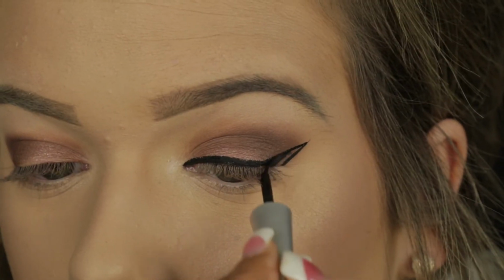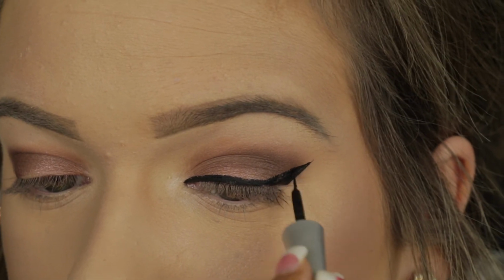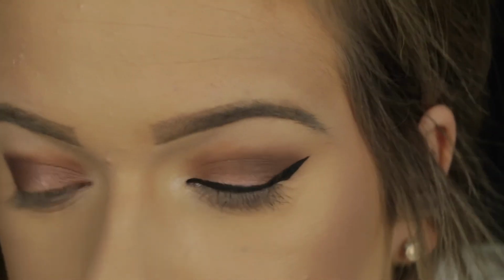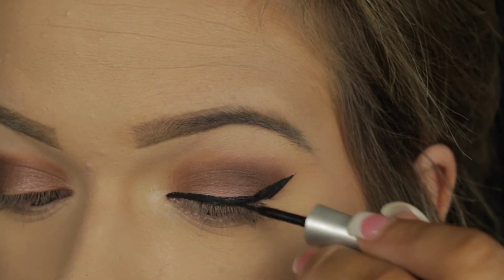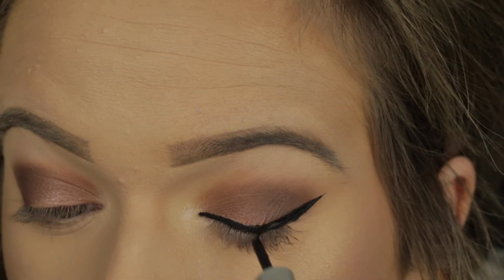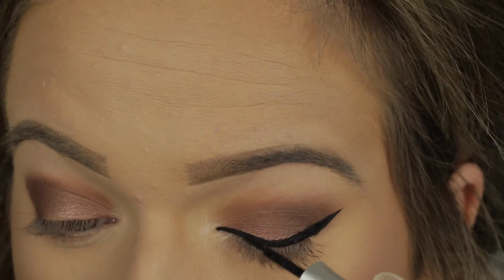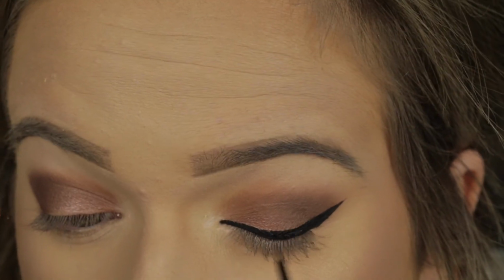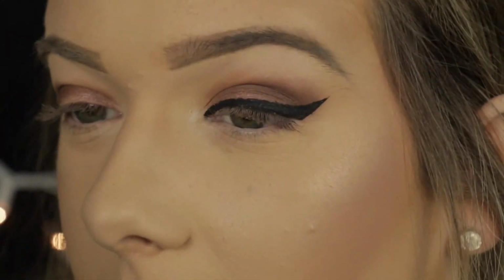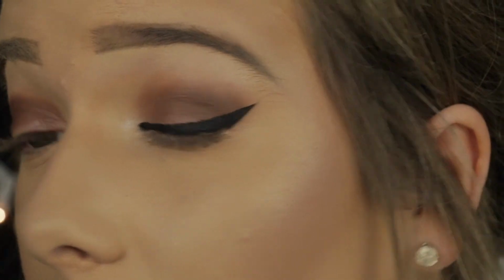We're gonna use the Wet n Wild Mega Liner. This has literally been my favorite liner since day one. Liner, but that is what my everyday wing looks like.